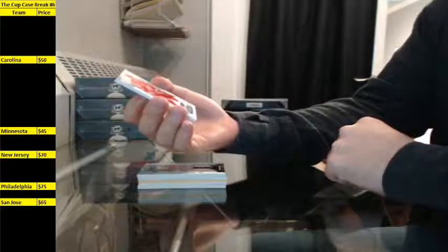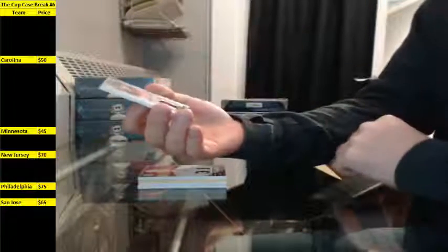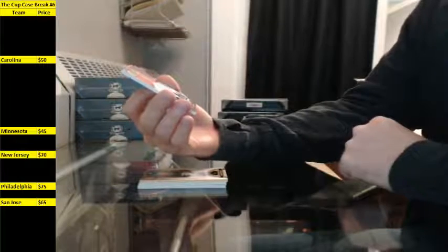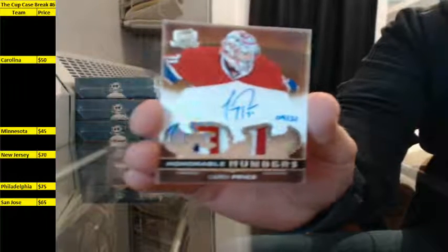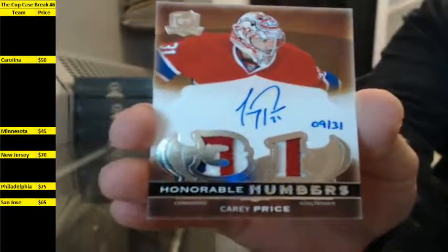Base, 79 of 249 for Detroit, Pavel Datsyuk. Rookie patch auto, 104/249 for New Jersey, Damon Severson. Nice patch. Honorable numbers, 9/31, going to Montreal, Carey Price. Beauty. Very nice.